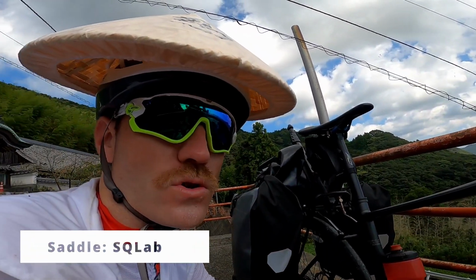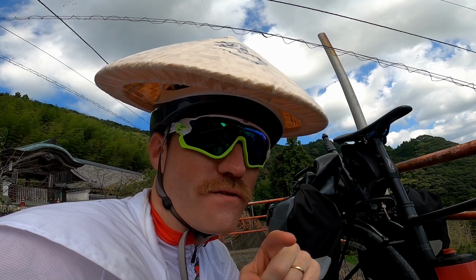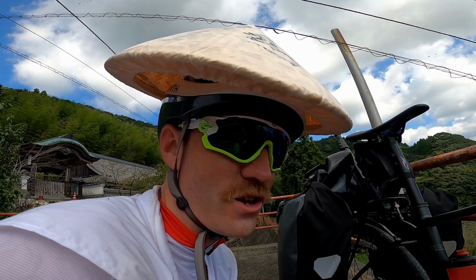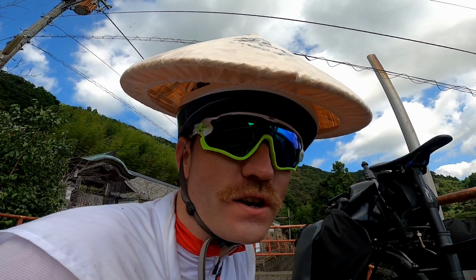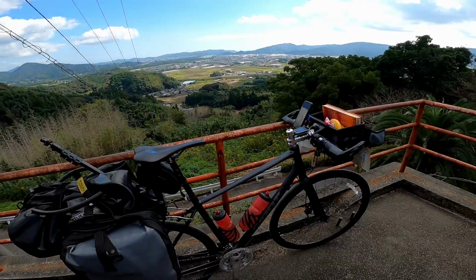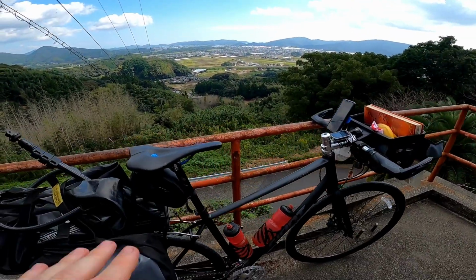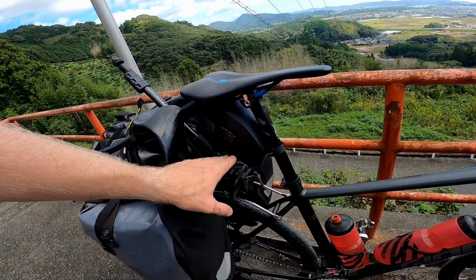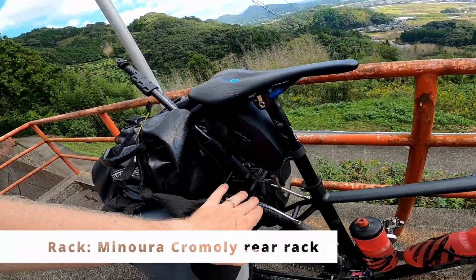Big thanks, of course, to Winston Tam over at Friday Bike Fit in Taipei, who did the bike fit originally for me. Thank you so much, Winston. You're the best. And the guys at Giant, yesterday, what they did was they matched this as best they could to the fit of the Stevens. Now it's a little bit more relaxed, a little bit more upright in posture, but it's actually very comfortable. It's got a second-hand Minoura Cromoly rack on the back.